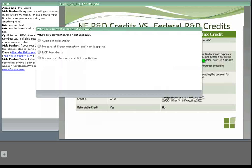So, audit considerations. What do we see, be it CFO Services, when we work with our clients and help them through audit? What are the things we're seeing the IRS asking for? That's audit considerations. Process of experimentation, how it applies, is more specific to getting to the rules, the code. When we're talking process of experimentation, what do we need to make sure we're demonstrating through our documentation, or demonstrating to the IRS?